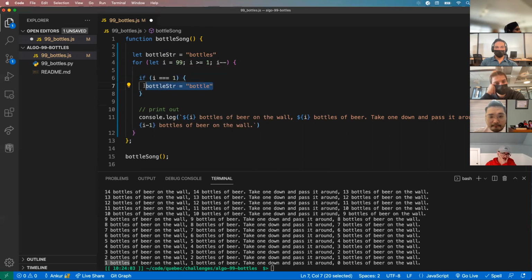Now, I don't know if that's the greatest because that's kind of assuming that we're going downward. Maybe start with bottle singular, and then if I is not equal to 1, just add an S to it. Okay. So if we add an S, it's going to add it for each loop there, right? Or we could reassign it like that. Okay. But then we're going to need to update it when we get down to 1. You probably want to declare bottle string on line 5 instead of line 3, so you're not adding to it every loop. Gotcha. Actually, I'm having a bit of a tough time understanding what needs to be done here, so I'm kind of struggling.